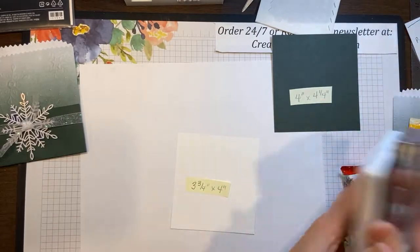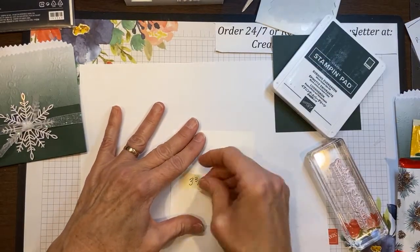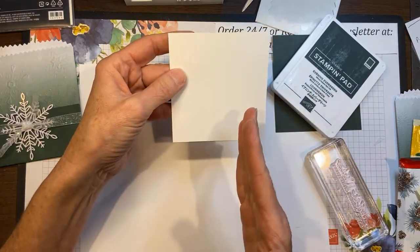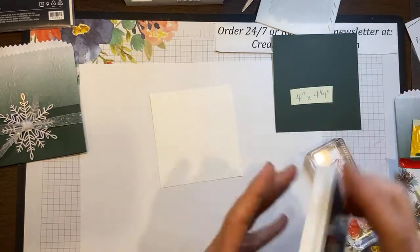So here I'm going to take the Evening Evergreen. And this is, again, 3 3/4 by 4. You want the 4 inches going this way. You want it to be vertical. It's only a 1/4 inch, so you can get that confused.